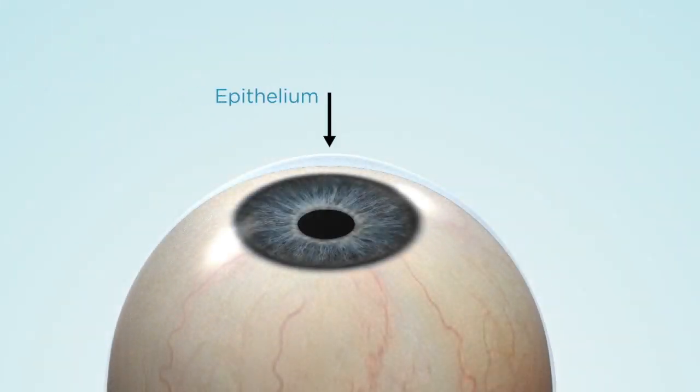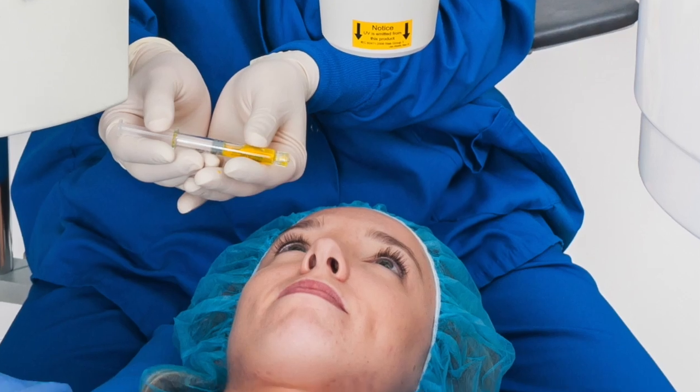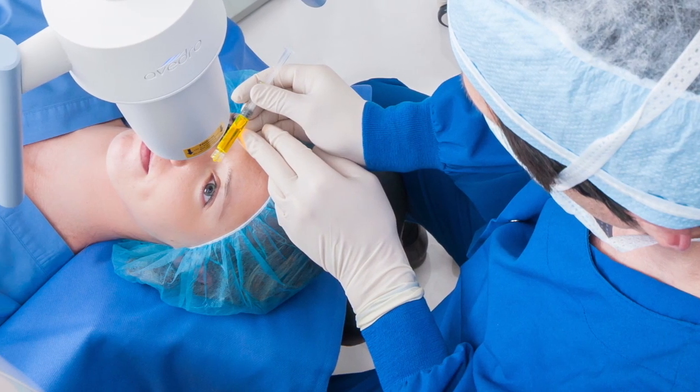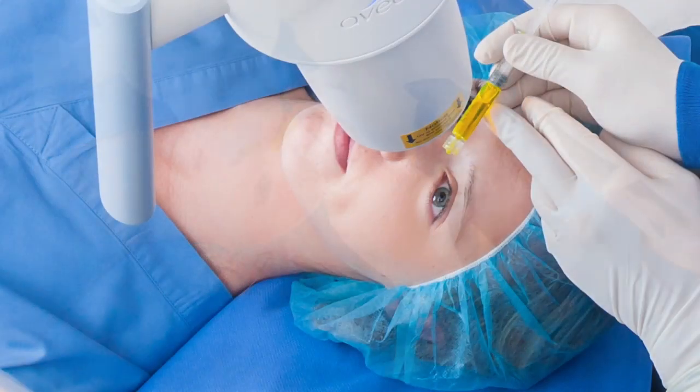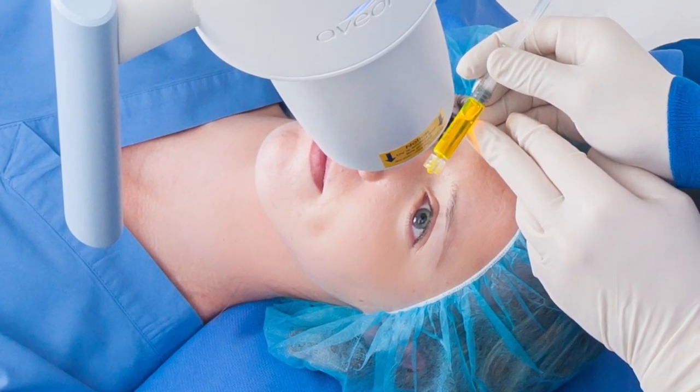Step 1 of the procedure is the surgeon uses an instrument to remove the cells on the outer cornea called the epithelium. We generally prefer to do this with a laser. We then apply vitamin B drops called riboflavin to the cornea. They're applied very frequently over a half-hour period.